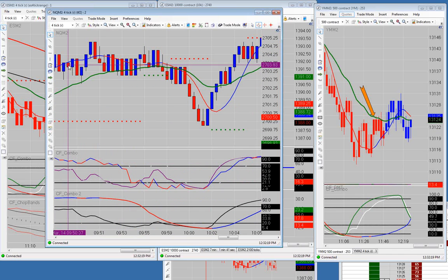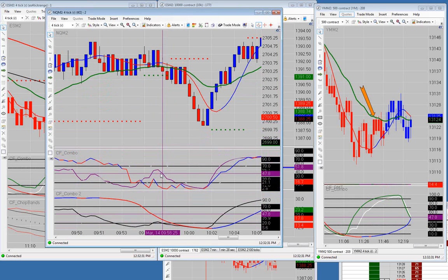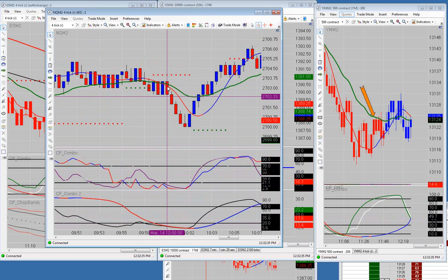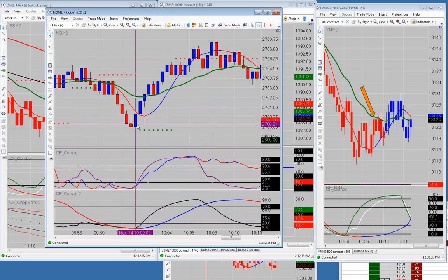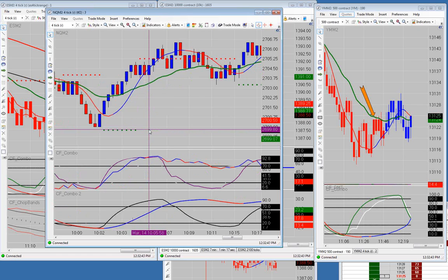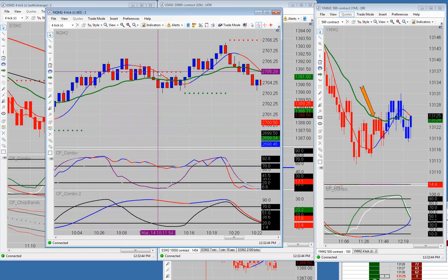Okay. So we had the broken resistance there. Then we came over here. We put in some support. We didn't have anything showing that support should hold. Right here, it broke it a little bit. We had some bearish divergence right here, but there was nothing in there as far as trades go. Over here, we had some support dots right here, but we didn't have anything suggesting that we should take any trades in there. Over here, the same thing.